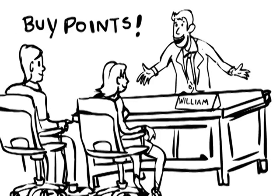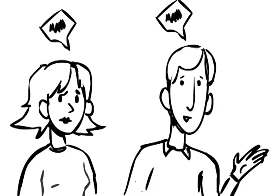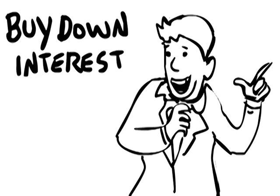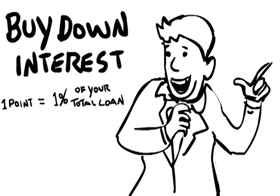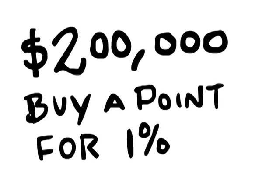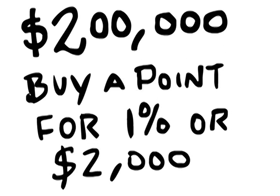And of course, you can buy points to reduce the interest rate even lower. What is a point and where do I buy one? Asked Bob. You can buy down your interest rate from your lender. Typically, a point costs 1% of your loan amount. Say your loan was $200,000. You could buy a point for 1% or $2,000.